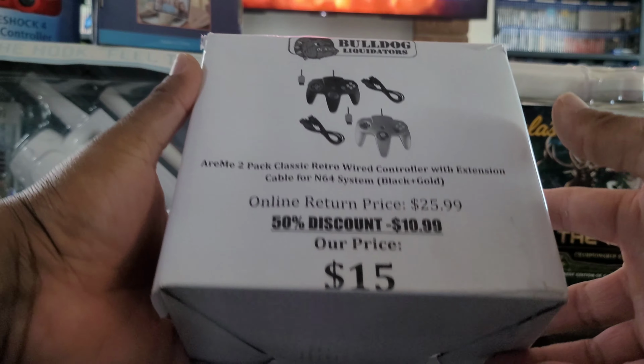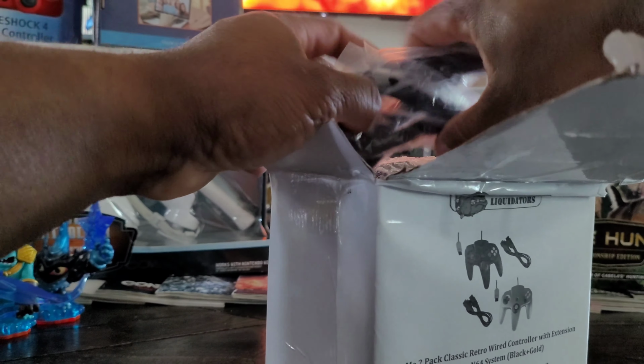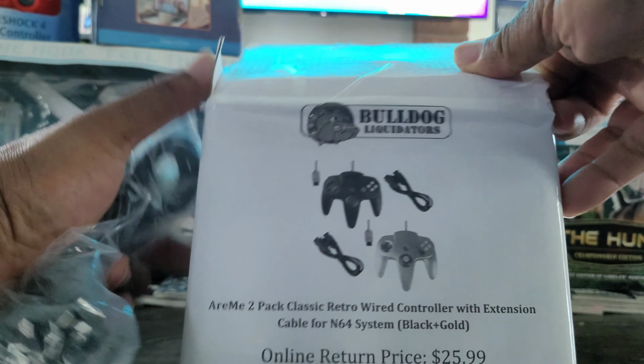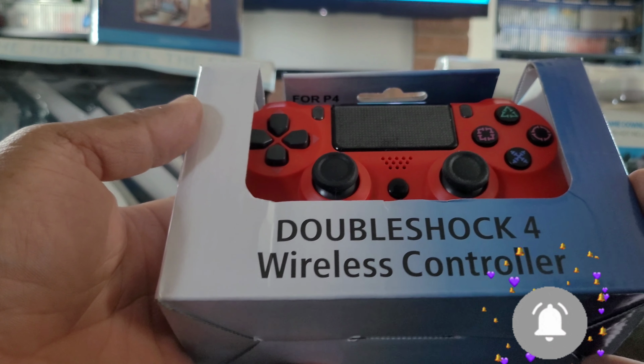And I got this from Bulldogs Liquidation for $15. There's two NES controllers in this thing, and they also come with extensions. So yeah, they're in there. So yeah, $15 for two controllers. Can't beat that.